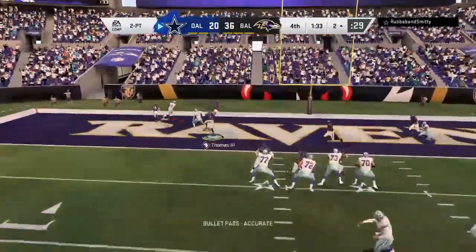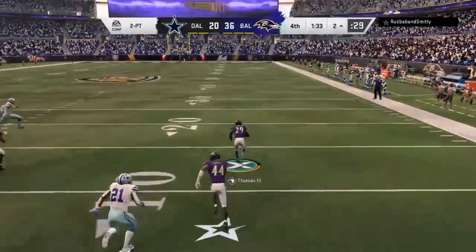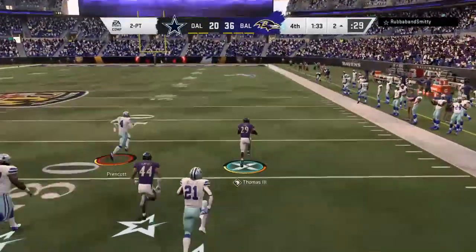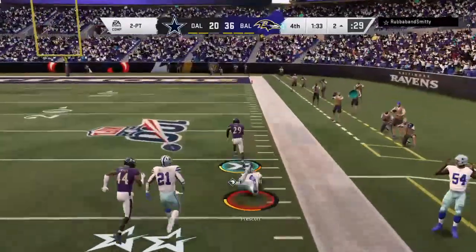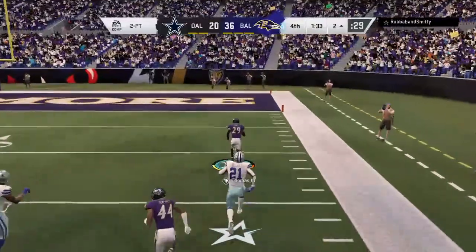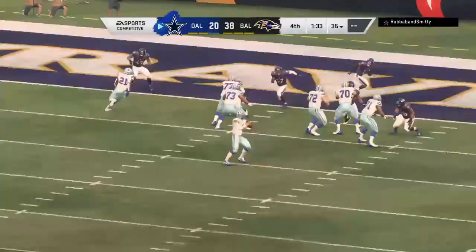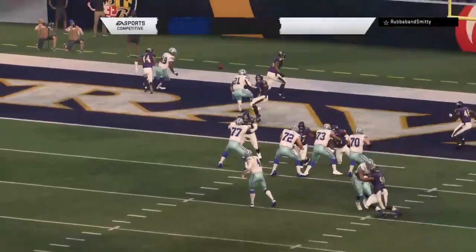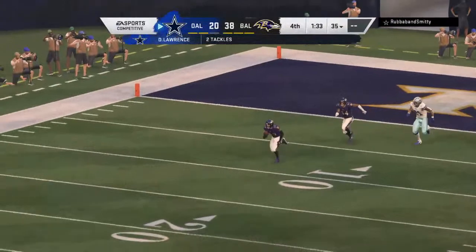Prescott yet again. And it's intercepted at the goal line. It's the former Seahawk, Earl Thomas. He's got the lane, and there he goes. The 20, 10, 5, and he takes it all the way back. It's a pick 2, if you will, as that play backfires in a big way.